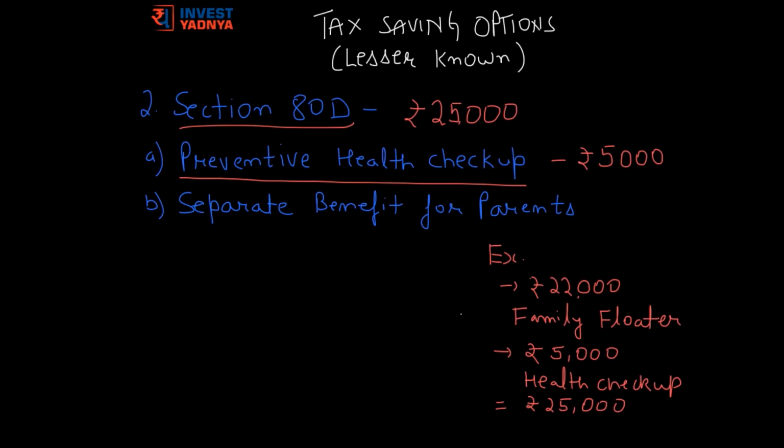Explaining this with an example, suppose you have taken a family floater plan with a premium of rupees 22,000 a year, and also you have spent rupees 5,000 on a health checkup of your wife. Then you can take the benefit of the full limit of rupees 25,000 under this section.